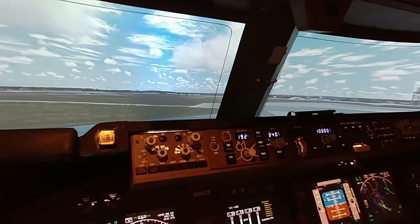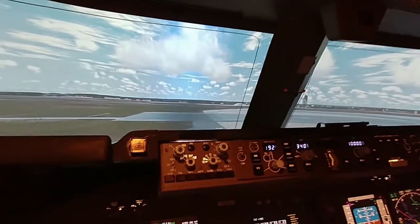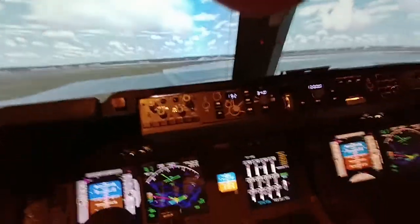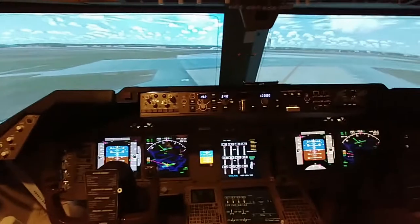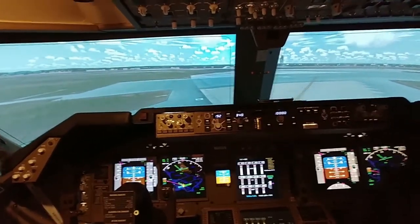We're almost there. We're going to stop here and we're going to ask for permission to take off, and then we're going to take off. All right. It's all good.